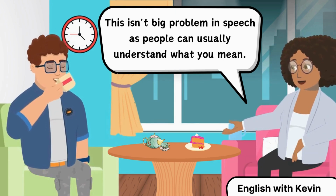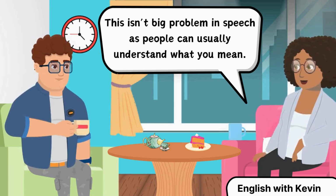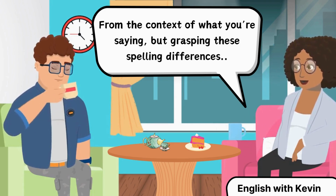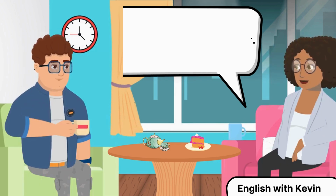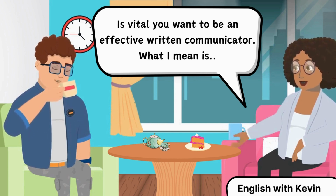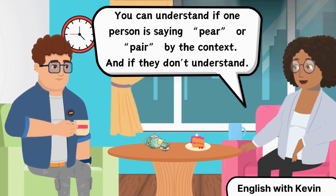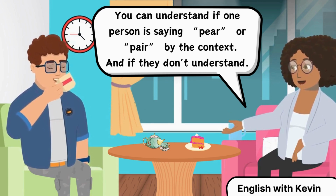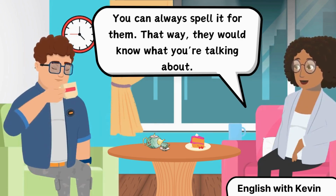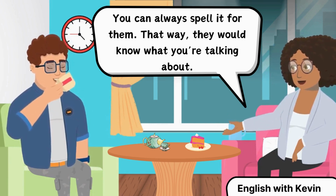This isn't a big problem in speech, as people can usually understand what you mean from the context of what you're saying. But grasping these spelling differences is vital if you want to be an effective written communicator. What I mean is, you can understand if one person is saying pair or pear by the context, and if they don't understand, you can always spell it for them. That way, they would know what you're talking about.